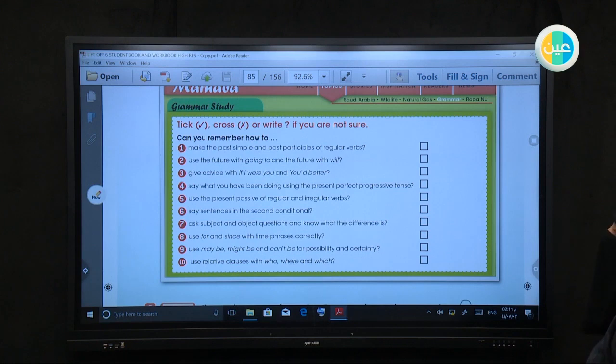Number 8, use for and since with time phrases correctly. I have been studying for 5 years, or I have been studying since 2013, for example.